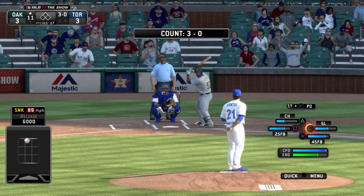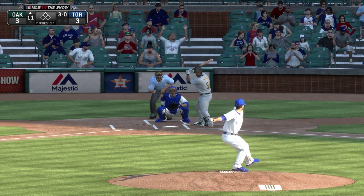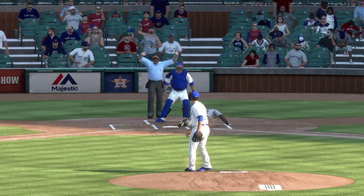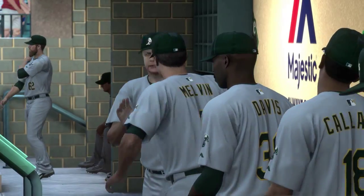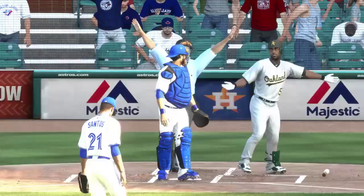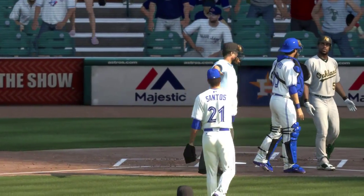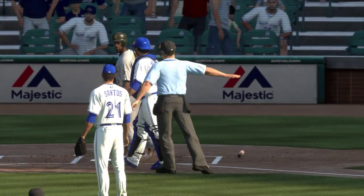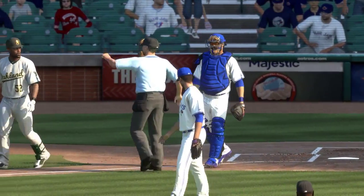Yoenis Cespedes will try and get something started here in the top half of inning number 11. And, oh, he can't get out of the way of that one, so the leadoff man will be on to open the frame. And now that third base dugout has really come to life. They are not happy about that last pitch. Hard to blame them, and I think it's going to lead to a warning as you see the home plate umpire coming out, and he will indeed issue the warning to both benches.